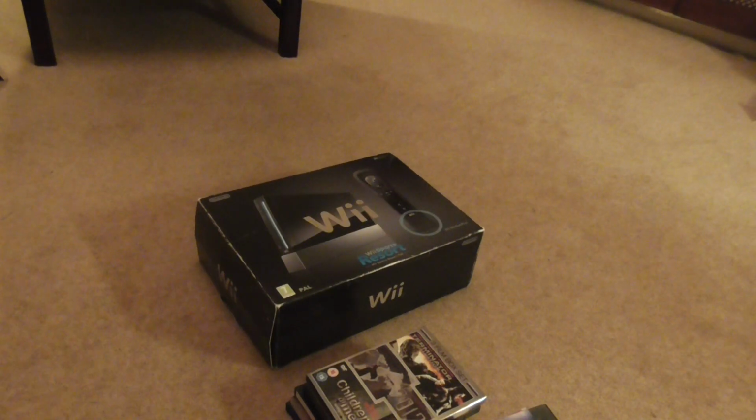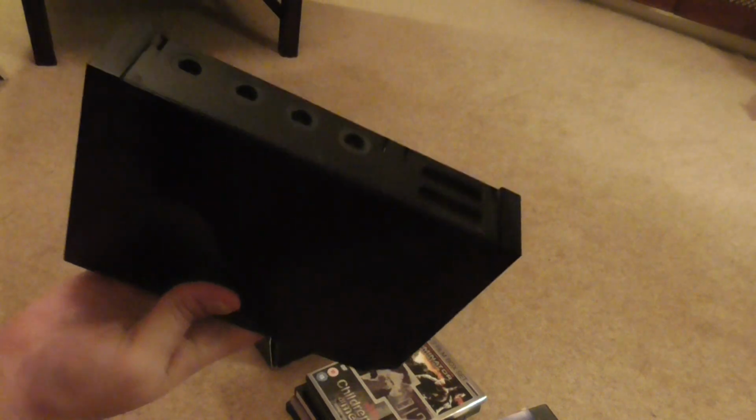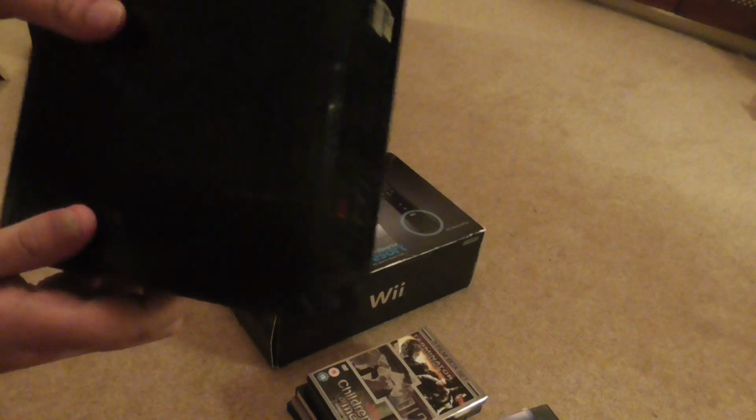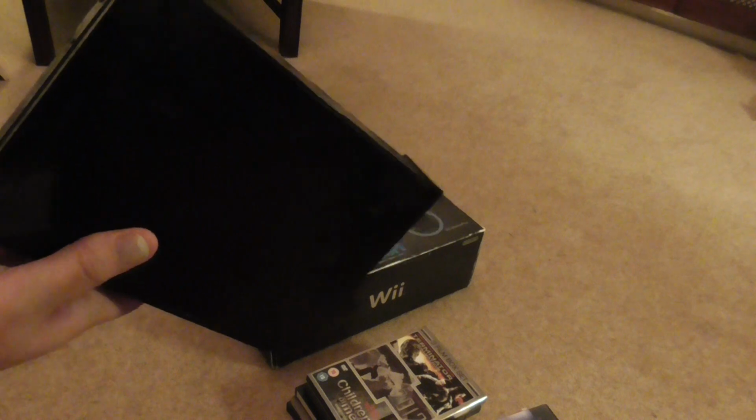So the contents in this box are as follows. First up, we're going with something big. The console itself, Nintendo Wii. Black. No dust flap, unfortunately, but apart from that, it's in immaculate condition. I have tested it. It does play. When I press the eject button after powering it on, this popped out of it. Just Dance on Nintendo Wii.